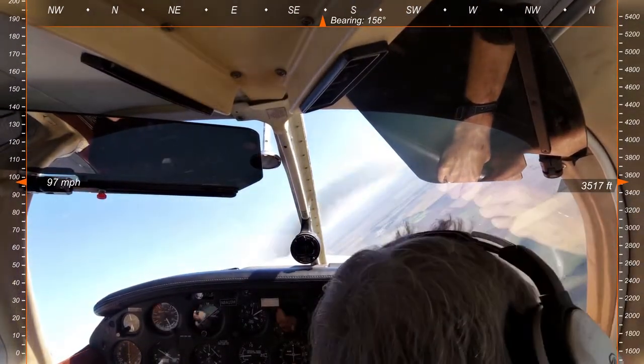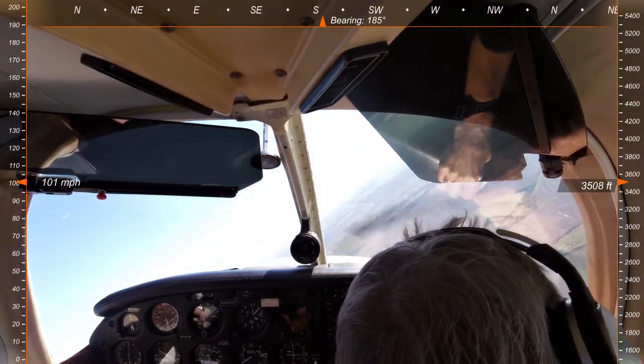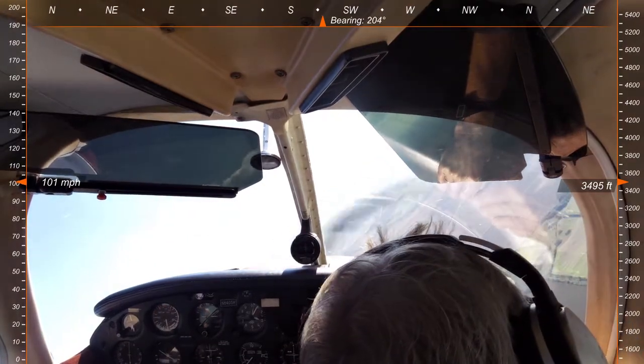Well, I just saw something out of the corner of my eye. I thought it was an airplane, but it was the moon. I was about to roll the other way, I tell you. No, it was the moon.